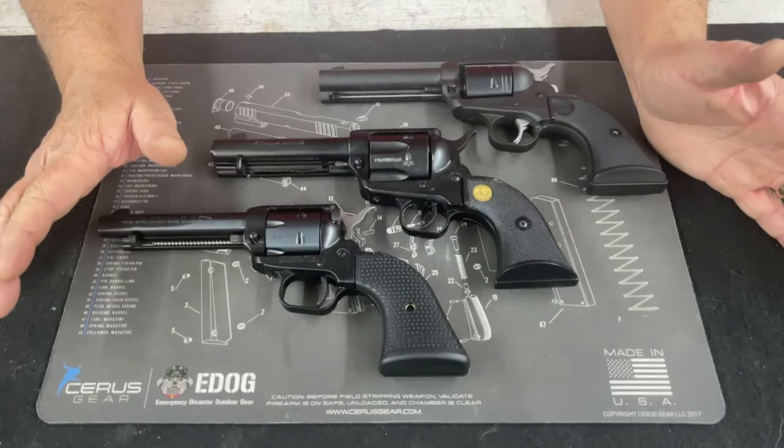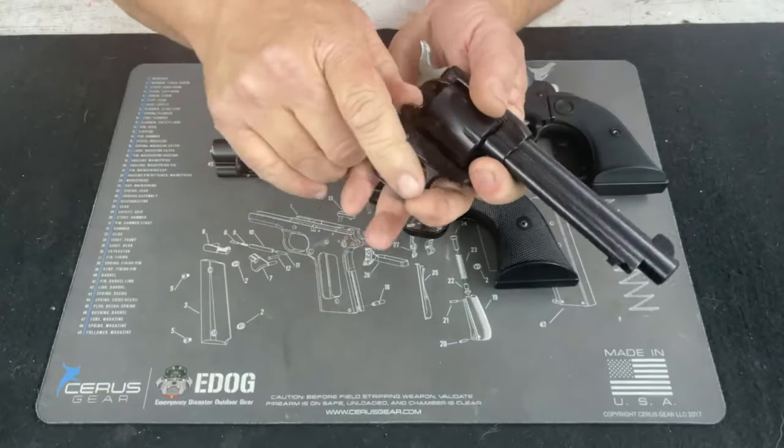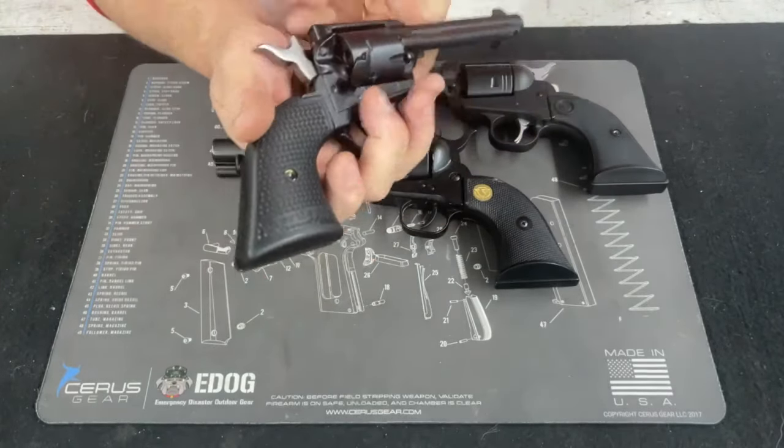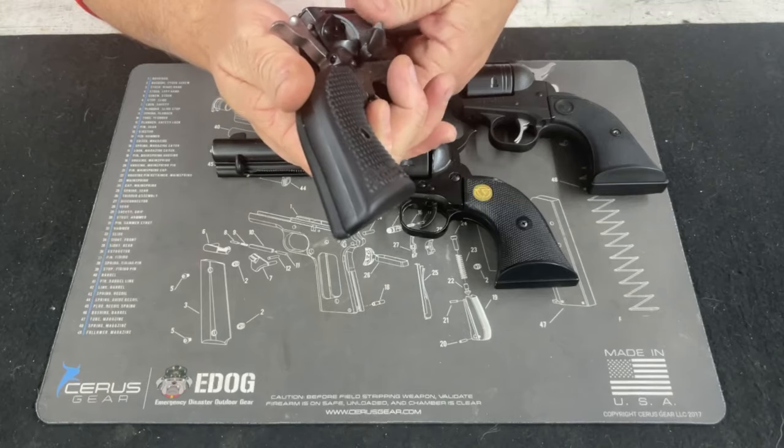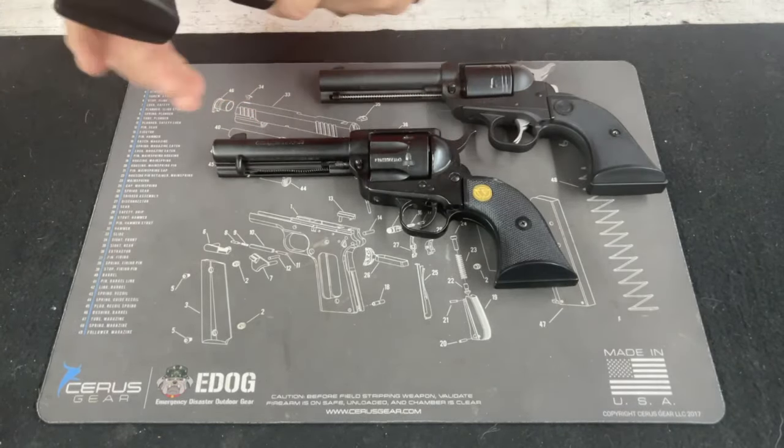As always, anytime we're handling firearms, the first thing that you want to do is a verification that the guns are actually empty. So we can look at the Heritage Rough Rider here. We have 6 empty cylinders. We are dealing with an empty and safe firearm.